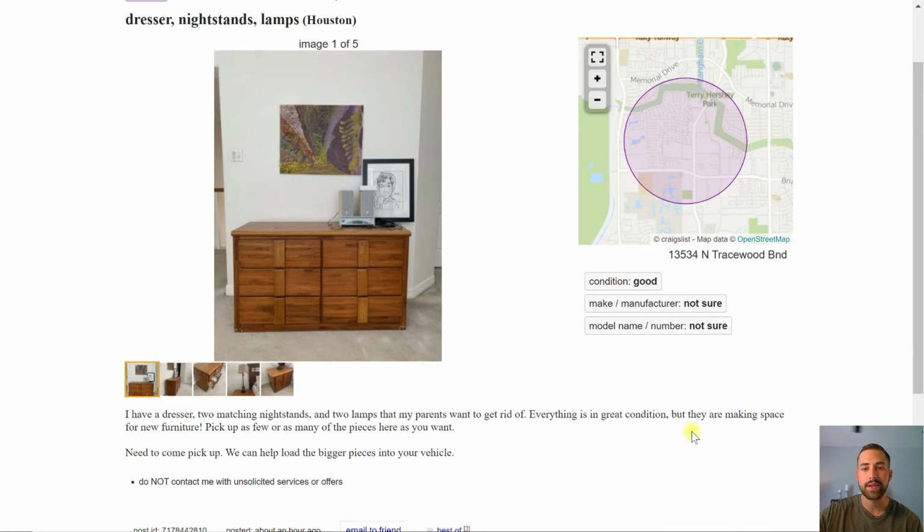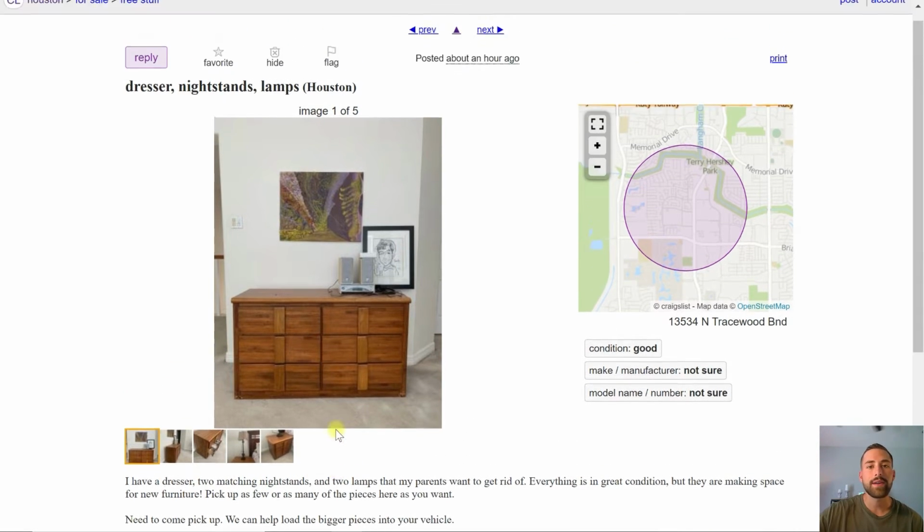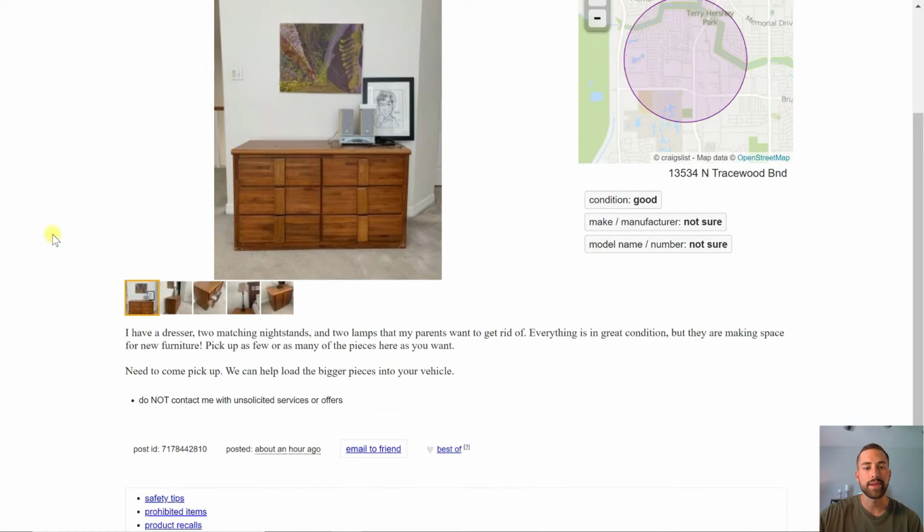So everything is in great condition, but they are making space for new furniture. Pick up as a few or as many pieces here as you want. So they're telling you can take it all. Now, I'd also look at the listing date. This is posted about an hour ago, even better. That means probably someone hasn't even found this yet, and we're one of the first people to come across it.